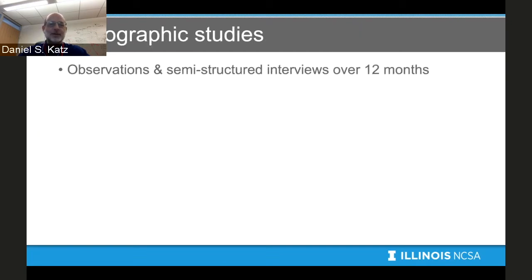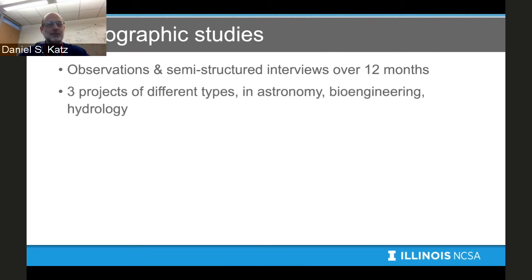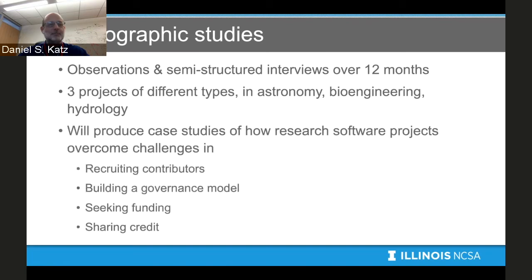In the ethnographic study area, there have been some observations and semi-structured interviews that have been done over about a 12-month period, looking at 3 different projects of different types, one in astronomy, one in bioengineering, and one in hydrology. And the intent of these is to produce case studies about how research software projects overcome challenges in recruiting contributors, building a governance model, seeking funding, and sharing credit.